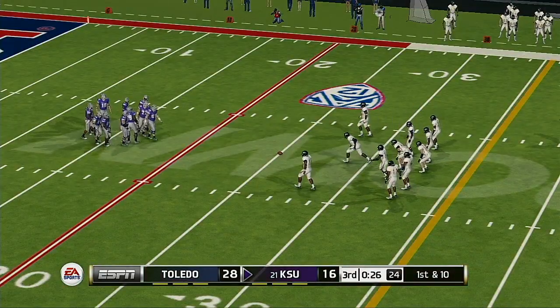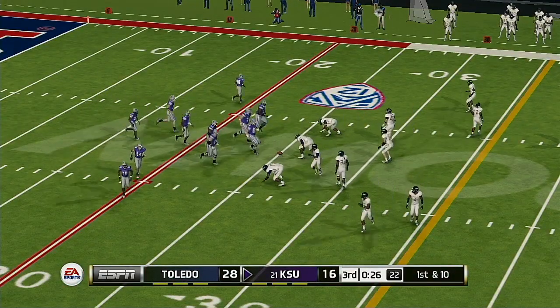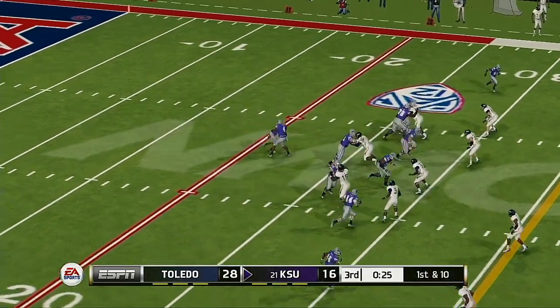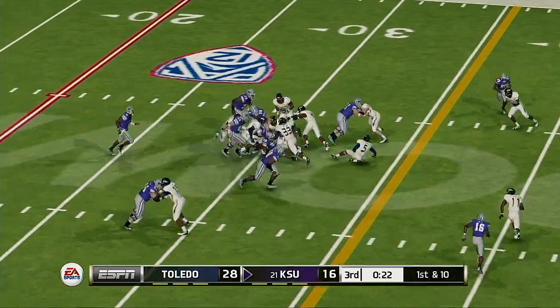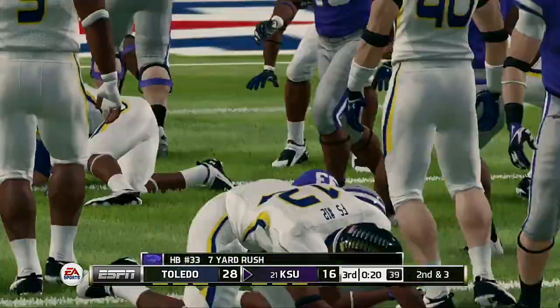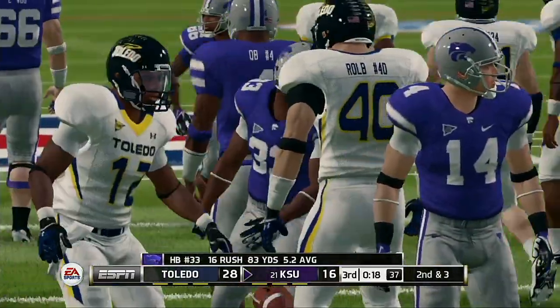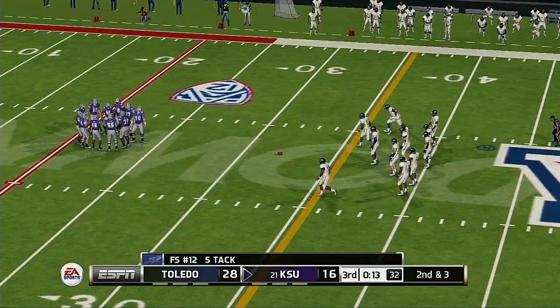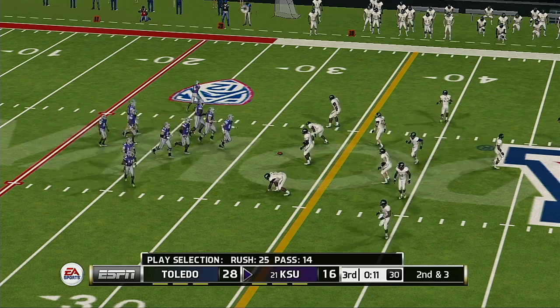There's got to be some sense of urgency to this offense right now. They don't have the luxury of wasting drives if they want to get back in the game. And he carries the ball for a nice gain. They need about 3 yards to get the first here on second down.